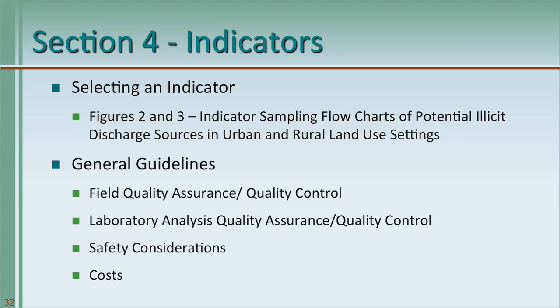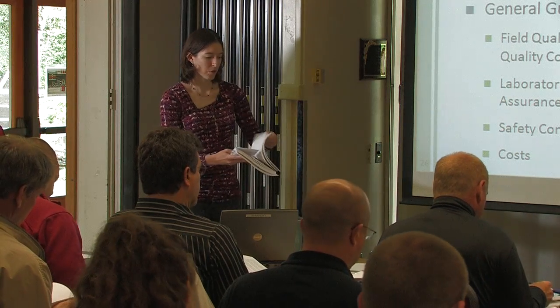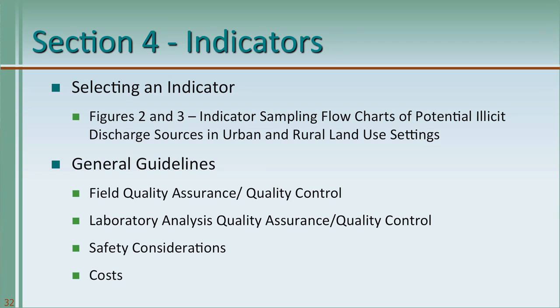So next I wanted to step through the indicator section because there are some differences between this and the methodologies section. Here we have two different flowcharts in this section 4. One flowchart is focusing on rural land use and one flowchart is focusing on urban land use, and I'll talk about those in a minute. In the general guidelines, there's a couple additional sections. So again, we have safety considerations and reference to the cost appendix.